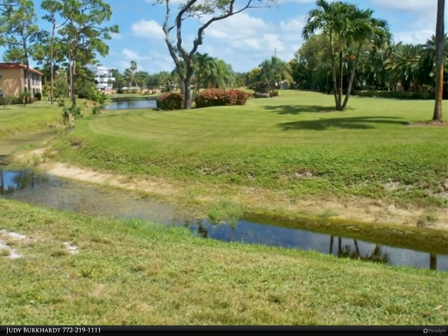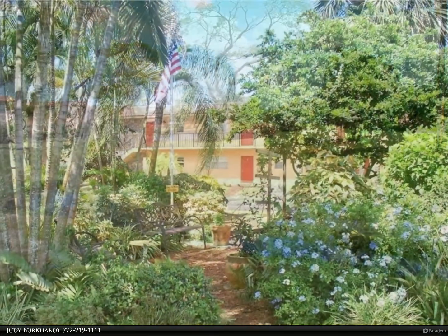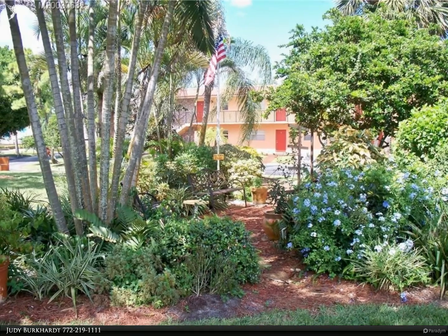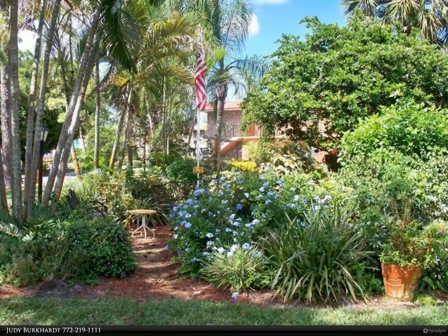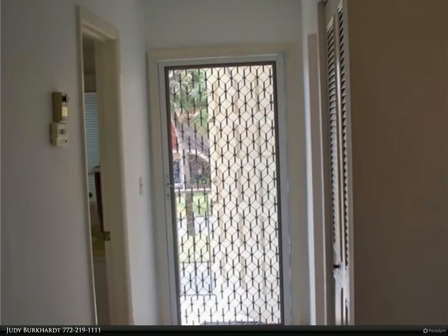The unit has light tile in the main living area, kitchen, foyer and bathrooms. Carpeting in the bedroom. There is a full bath with tub/shower combination plus an adjoining half bath. Open concept of the living room and dining area with sliding glass door to covered balcony that is carpeted and has roll down shutters. Kitchen has full appliances and extra bar sitting area.